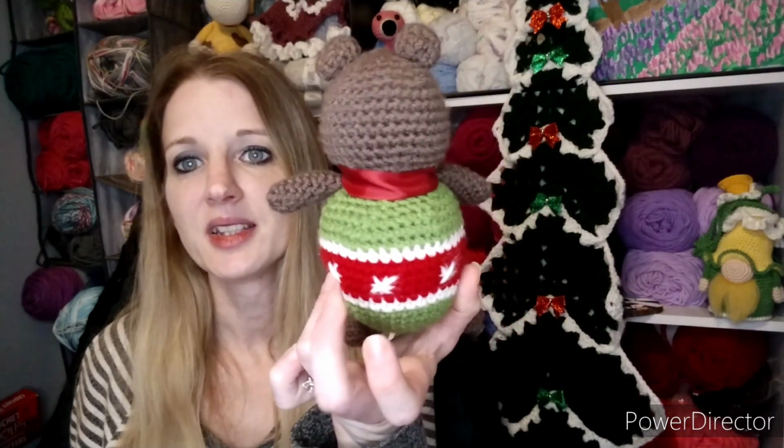I would like to remake this year in a 2-weight yarn, and I think that it would be small enough to hang on the tree, and I think that would be super cute. But this is my little ornament bear, and I'm pretty sure this was a free pattern as well, and he's adorable.